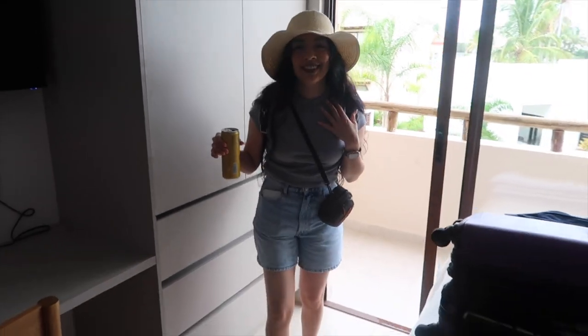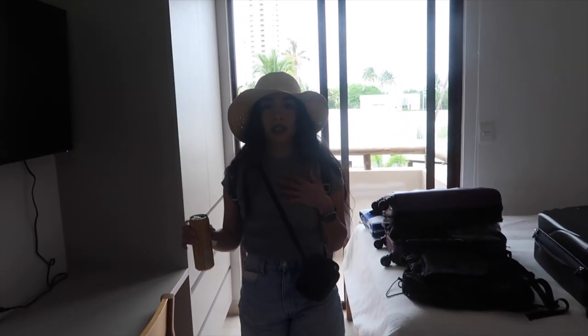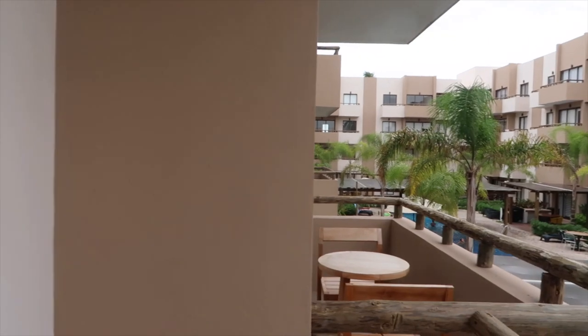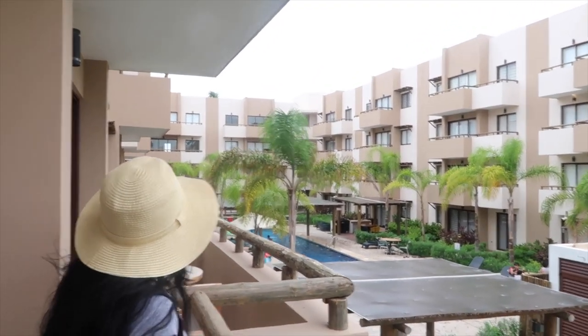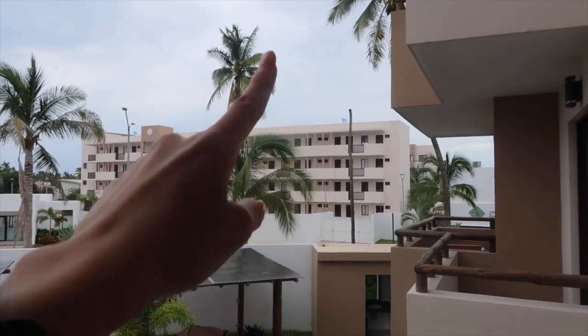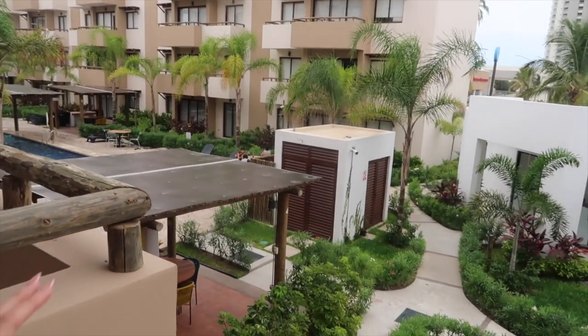This is my outfit of the day. I'm wearing some chanclas, sandals, my shorts, a basic t-shirt, my hat, basic makeup. Cheers. Oh man, it's so cool. We're standing on our balcony right now. We have a cute little pool on that side. And then there's like three buildings at the same time. There's another building over on that side. But I like it. We have a bathroom outside, a shower.